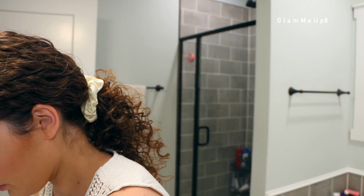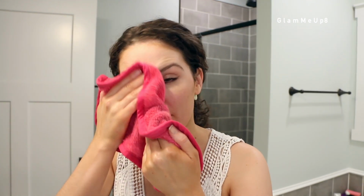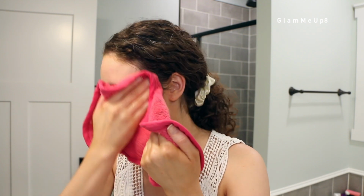But all you do is you get it wet under the water. You wanna make sure you get it very wet, because the water tends to kind of bead off of it. So you use warm water. I like using hot water because it feels really good. Just hold it over your skin for a minute, and then it just wipes away your makeup. So you don't wanna scrub or rub too hard. You just wanna gently go over your face, and it's amazing how much comes off.